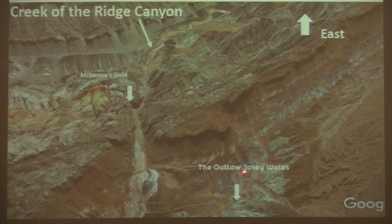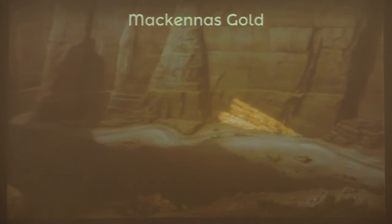How many have seen The Outlaw Josey Wales? Not many Westerns fans here. So that's this location here. McKenna's Gold, one of the scenes was probably here. This is a way through the Coxcomb following this Paria River, and we're looking to the east. Again, this was taken from the movie, and they painted the cliff for the gold, but this is the Navajo sandstone.